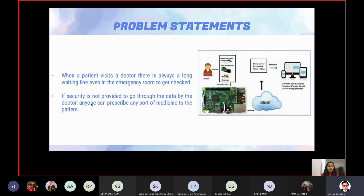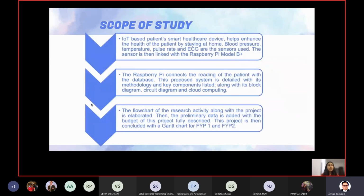So that is another way to overcome this problem in the world scenario now. Moving forward, this is my scope of study. In the scope of study, an IoT-based patient smart healthcare device helps enhance the health of the patient by staying at home. Blood pressure, temperature, pulse rate, and ECG are the sensors that are used. The sensor is linked with the Raspberry Pi model B+. The Raspberry Pi connects the reading of the patient with the database.